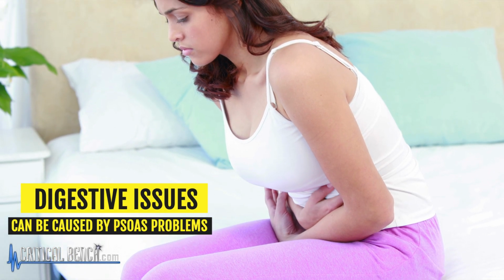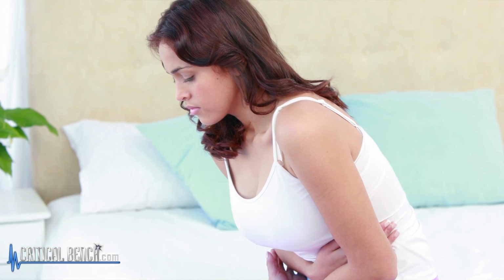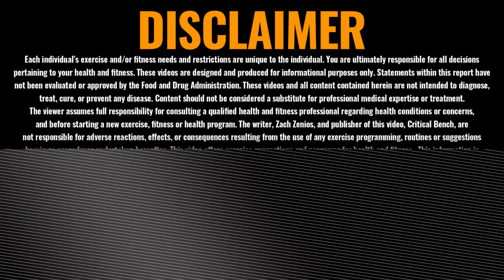Psoas and low back pain go hand in hand. Also, digestive issues. If you have digestive problems, there's a good chance that your psoas muscle can be involved. So all right, enough about the psoas, let's get down to treating it. Here are some self-massage techniques that you can start to use today.